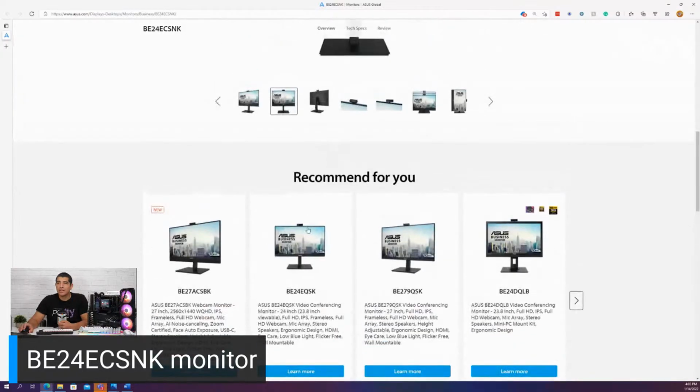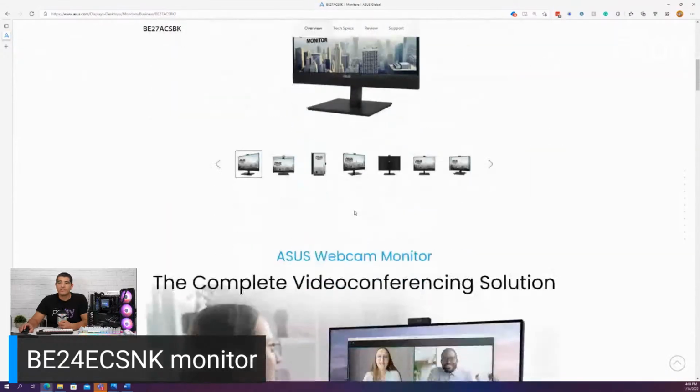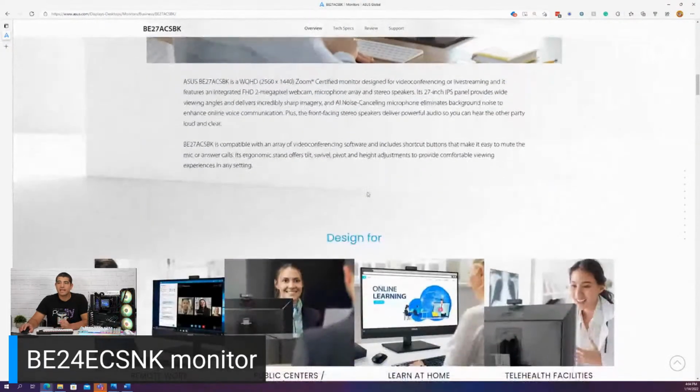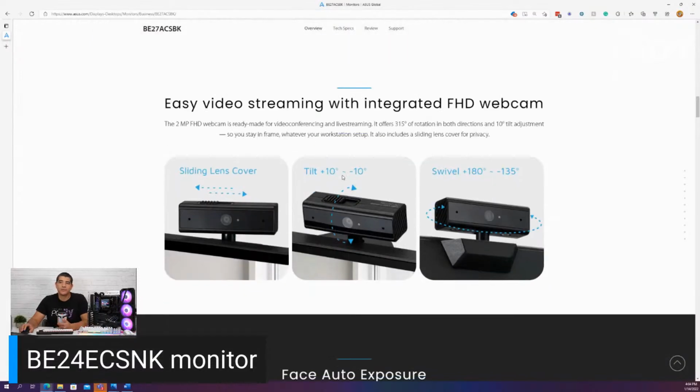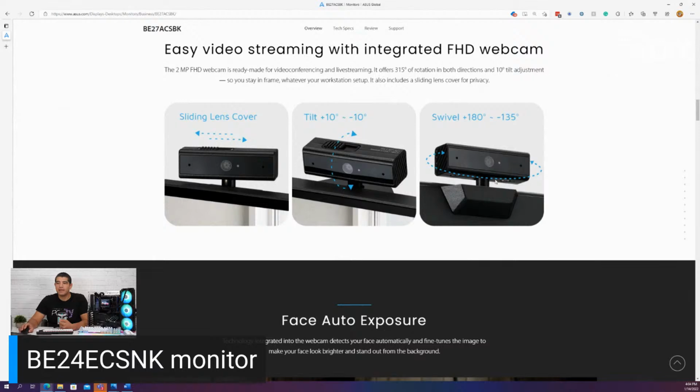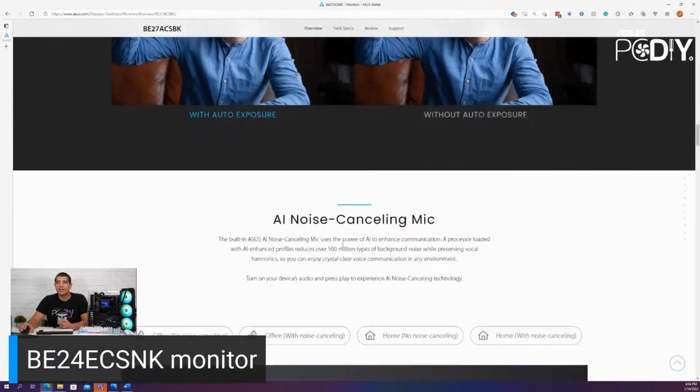Now, here, let me actually bring up the larger version right here. And so these are pretty much the same, except for the type of design, right? Except one, like I said, is going to be the 24-inch, and one's the 27-inch, one's HD, and one's 1440p. But you can see right here the mechanics at play, right? Sliding lens cover, the tilt, and the swivel, the automatic face exposure that we have there with the integrated camera.